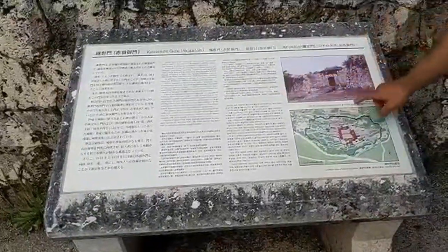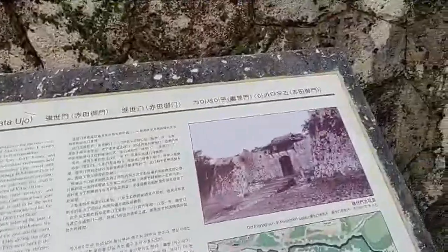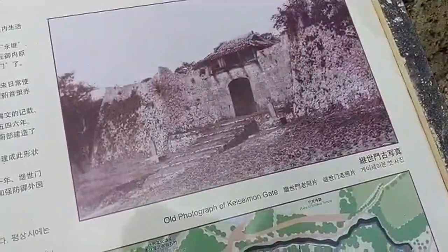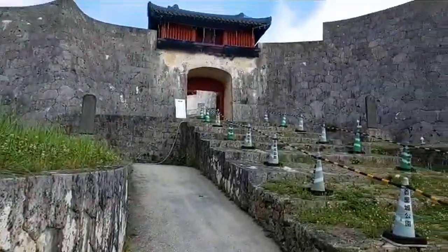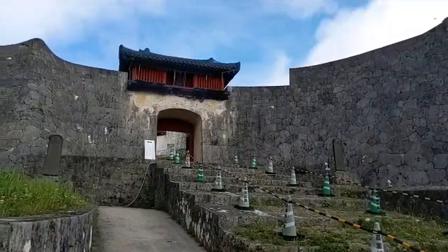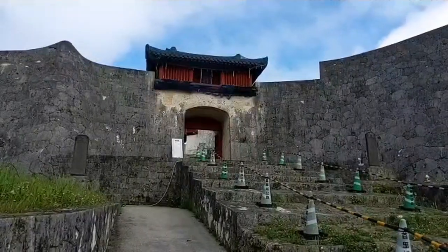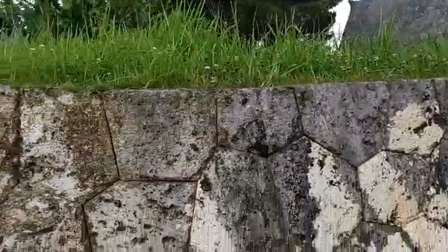So we've got a nice old photo of the gate. And what's really interesting about this is if you look really close, you can see how the old building of the walls were. And if we look up there now, you can see that almost the entire thing has had to be rebuilt in the newer style. Yeah. When we go inside, actually, we can see some older bits of the wall that remain when we go to the next gate inside.